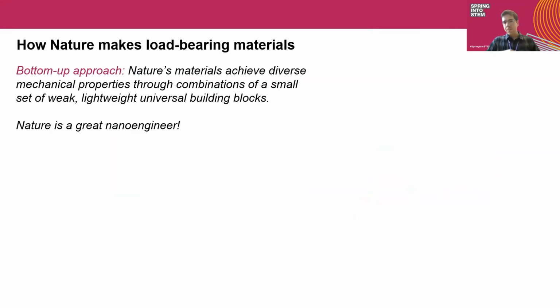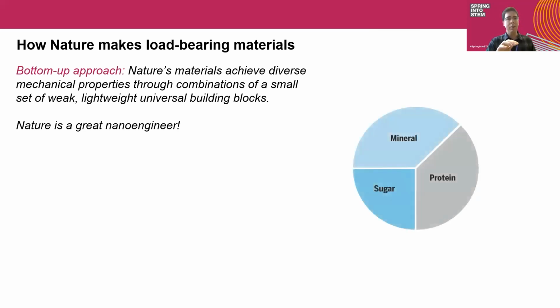In contrast, nature makes materials in an entirely different way, in an opposite way, actually. So nature is actually a great non-engineer, because it starts at the very small scale, at the scale of atoms. It starts assembling materials atom by atom, and it goes all the way from the atomistic scale to the structures scale. And for me, the most astonishing thing about how nature makes materials is that it's able to make a large set of materials by combining weak and lightweight, very common universal building blocks.